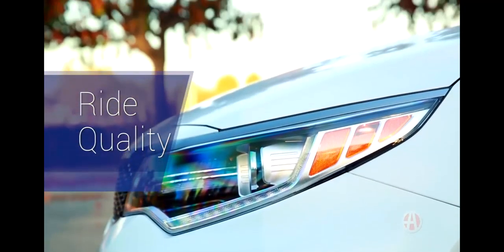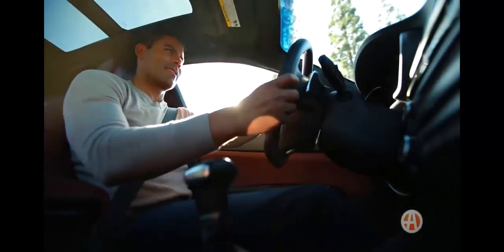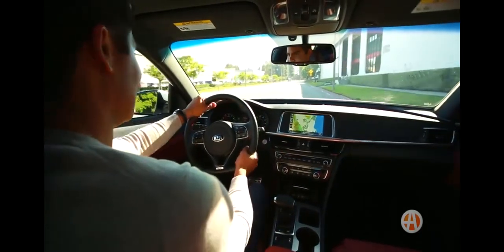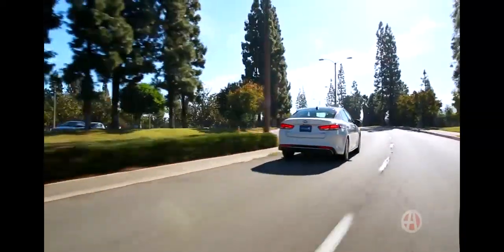Ride quality. Behind the wheel, the Kia Optima delivers a pleasurable ride. It does a fine job soaking up bumpy roads, and the handling gives you confidence in the corners. Road noise is kept fairly in check, and the Optima has a great balance of comfort and aggressiveness on the road.